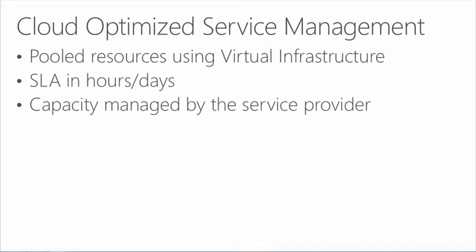Now we can provide, once we do that, that service management approach to be able to have those pooled resources that can use a virtual infrastructure. So now I can swap resources upon need and upon usage. Once you're done, you give it back and I can continue moving forward. We have SLAs that we drill down in terms of hours and days now. And then we have capacity that's managed now by the service provider. Business units have given us their need. This is what they need to do in order to deliver a product or a solution or a service to their end customers. So we need to support them.